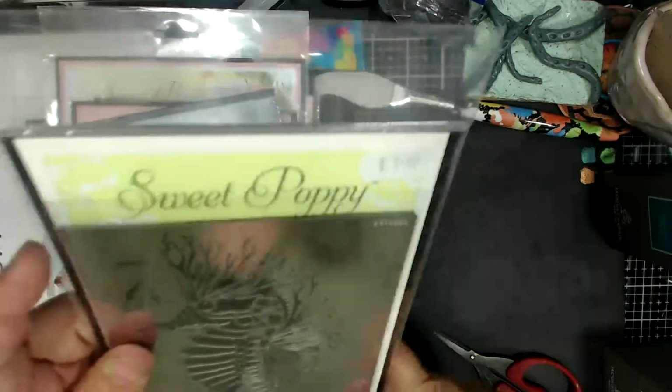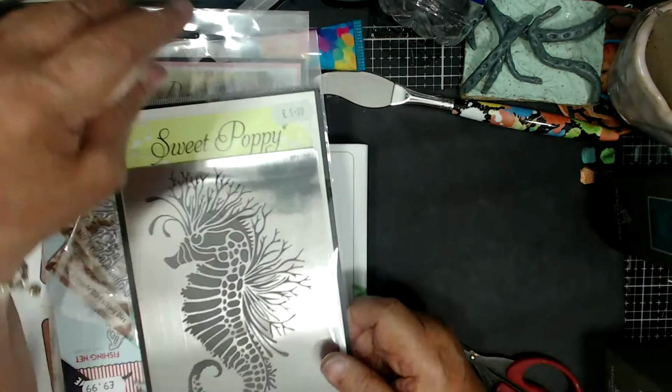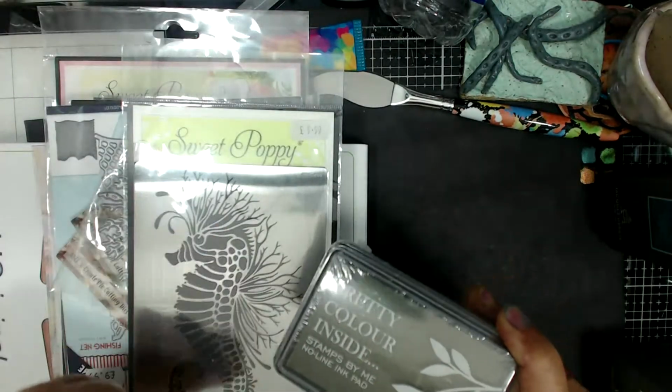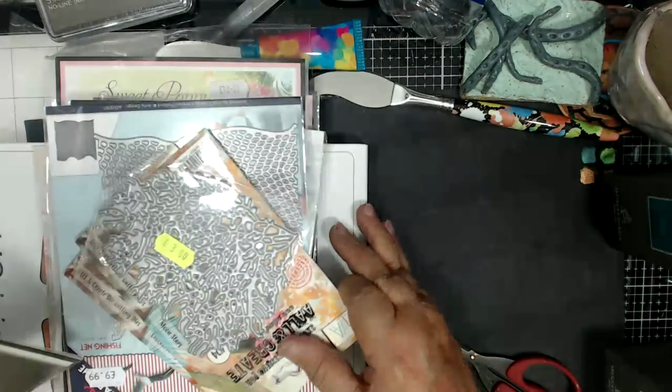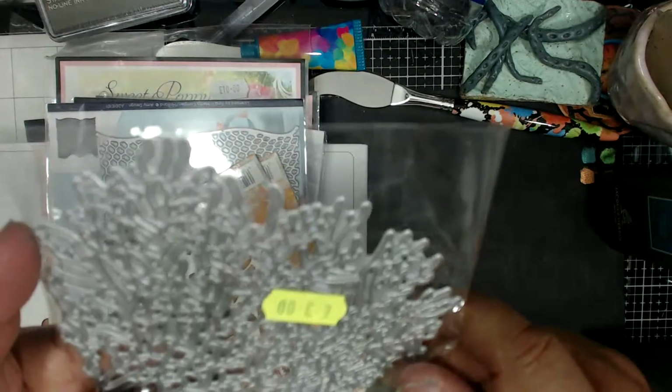And then this one with the seahorse. That's the same thing. She put this ink pad on a dauber, and then went through this, and then you had it on there so that you can actually paint. I'll have to see if I could find a picture so I could show you guys. More seaweed.